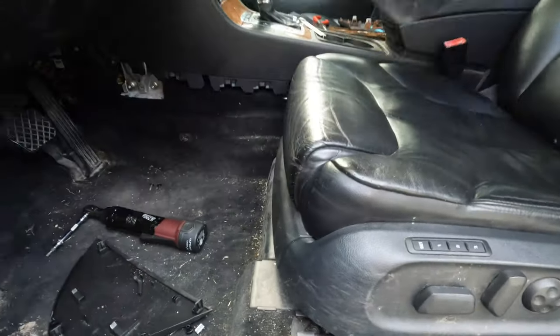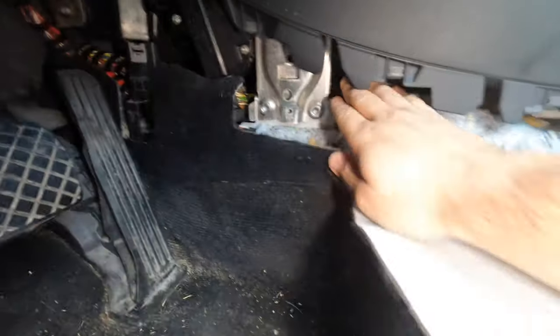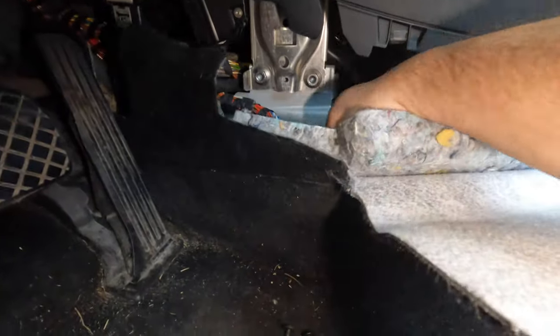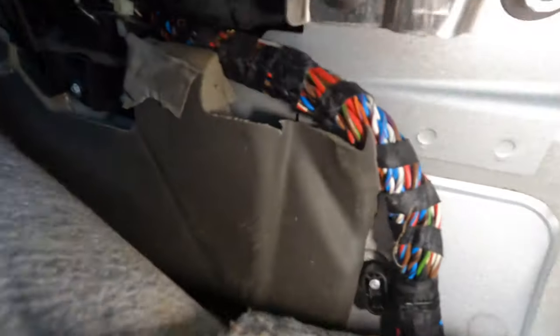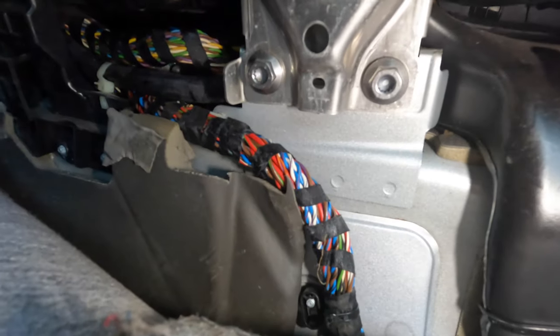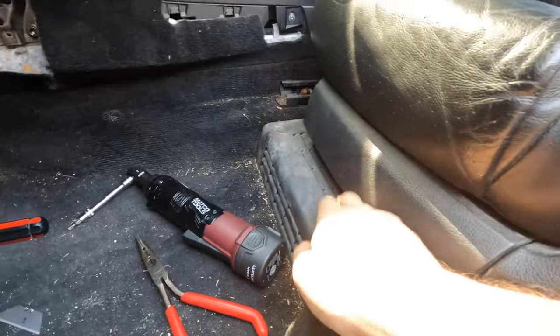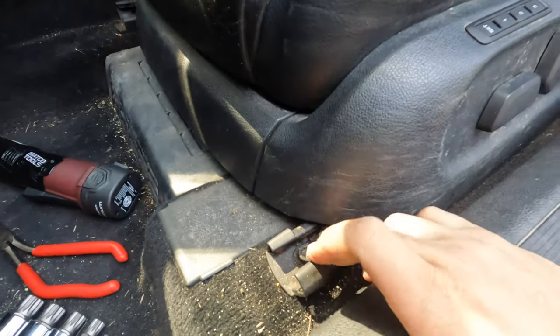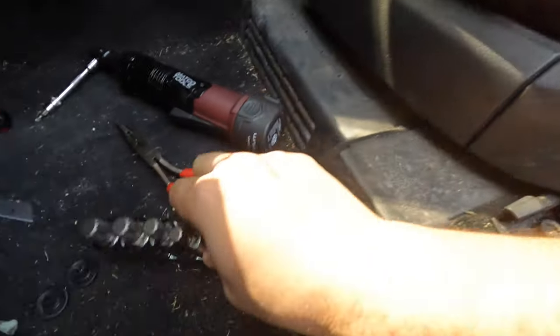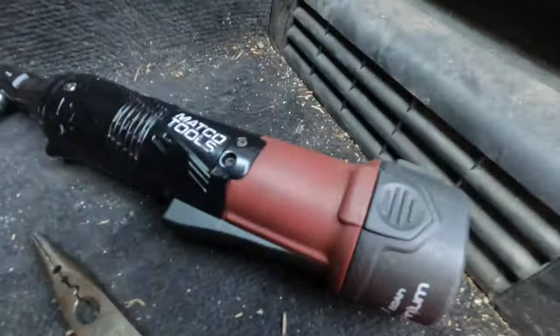We need to pull this plastic piece off. Pull that plastic piece out, set it to the side, peel back the carpet, peel back this. It is in this harness right here. This cluster of wires that's running down is where I'll find the power wire. I gotta remove the seat. I need to access the factory amplifier, which is down here. To remove the seat, we need these special star bits that Volkswagen puts on everything.